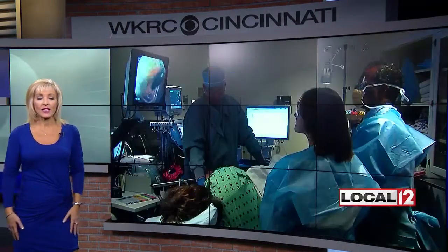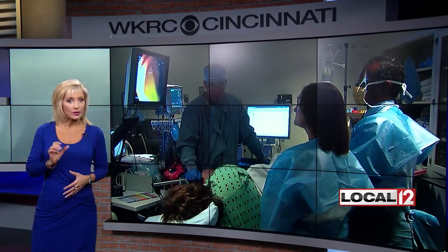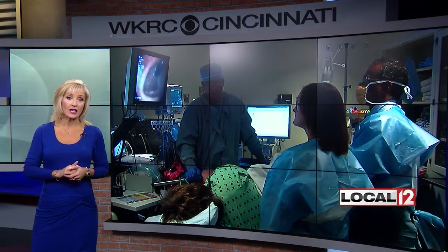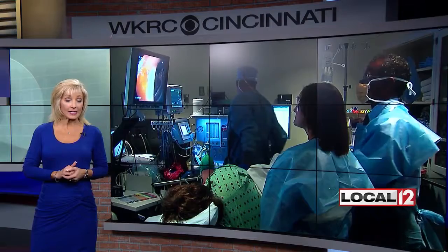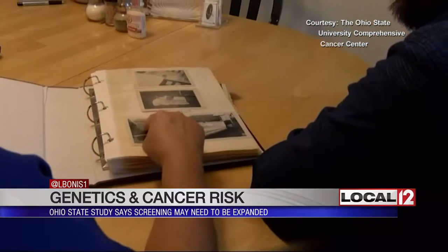Traditionally, to have genetic testing, counselors look for certain family traits and screen for a small number of genes. The conclusion from this study, however, that was published today in the journal Oncology, well, we may need to expand that testing. The study involved more than 450 patients from the state of Ohio.